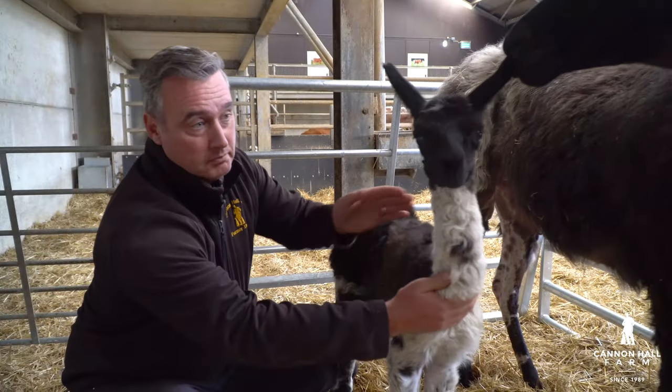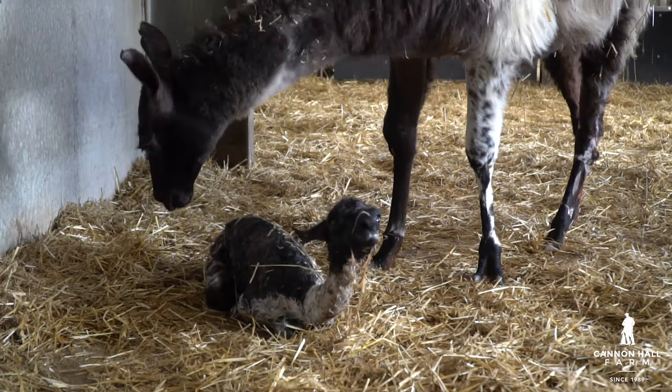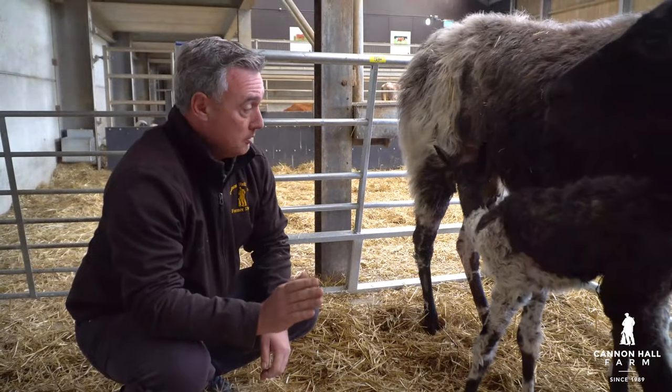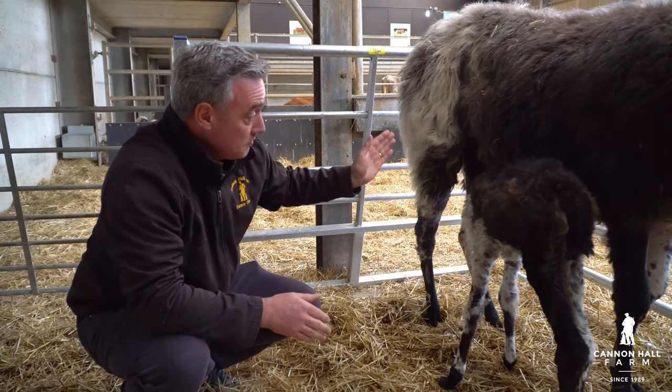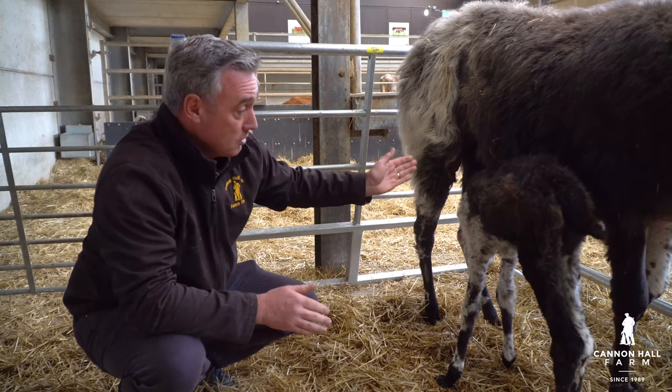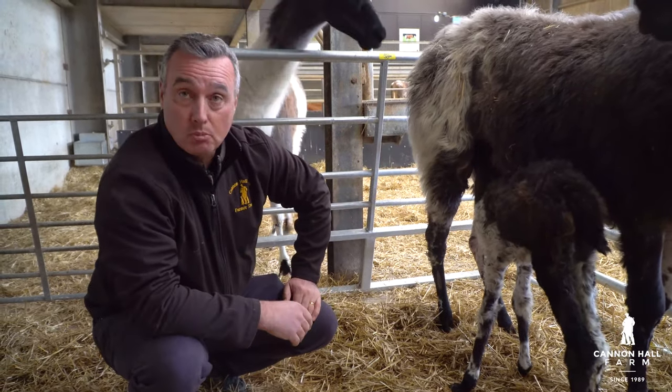Our Rob's away on holiday and he's missed the birth of this little fella. It's a little cria, a male llama, born about 2 days ago. As you can see, it's drinking, it's looking great, looking healthy, nice shiny coat. Mum's doing a superb job.